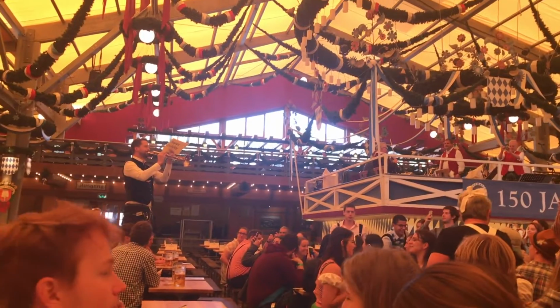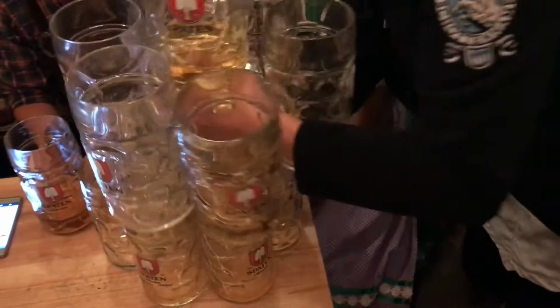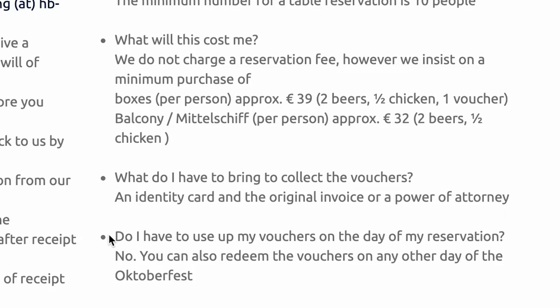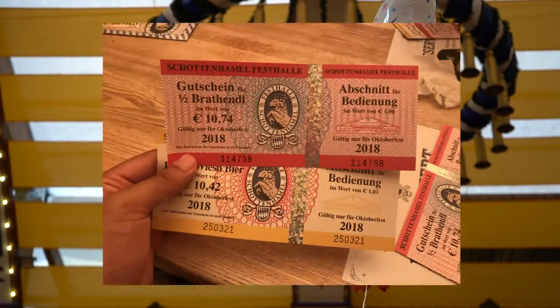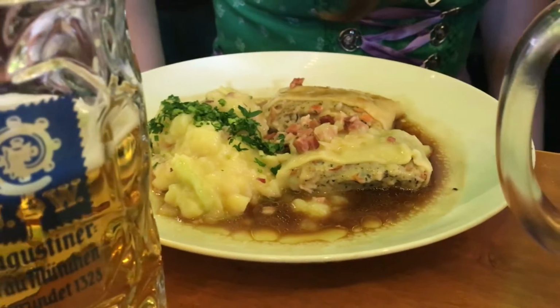This brings me to must know number 4, which is that reservations can be quite costly to make. As I mentioned, it doesn't actually cost anything to reserve a table at Oktoberfest, but once your reservation is confirmed, what you do need to pay upfront is a minimum consumption per person. So for a full table, this can easily add up to hundreds of euros. That's a lot of dough, but again, you do get all this money back in the form of vouchers, which you will spend on food and drinks. So the reservation itself is still free.